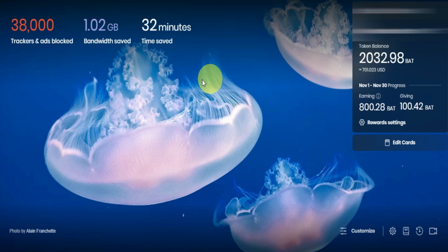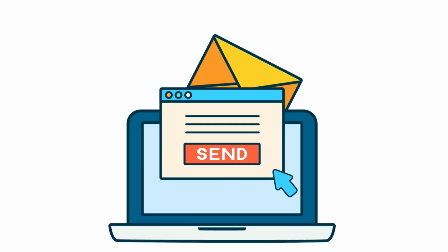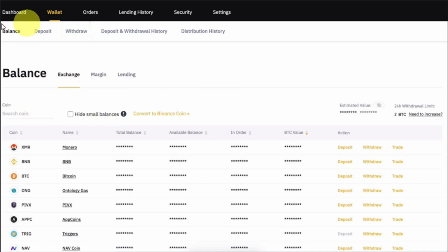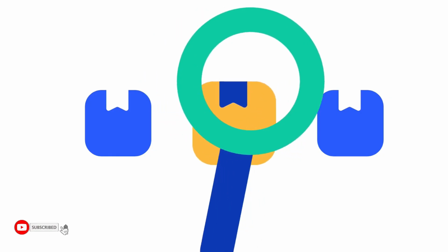So far, Brave has helped me earn more than 2,000 tokens, which are worth $701. Today, I'm waiting for my income to reach $800. I'll send this amount to my Binance wallet so I can cash it out as real money. You can use Windows, Android, or iOS without any restrictions. Both of these devices will work fine with them.